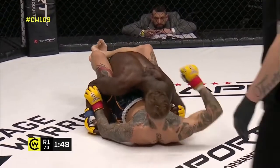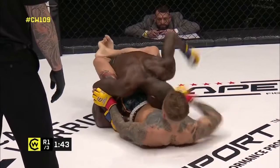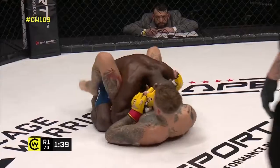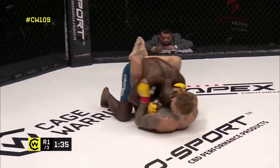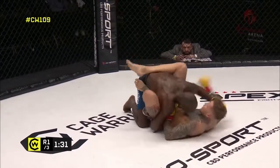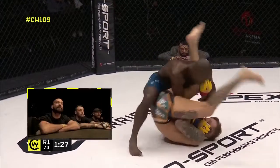Let's see what he can do. He's going to get his hands off the mat, doesn't want to keep them there, wants to bring them back on the inside, try and control the biceps. See the hands coming back to that inside position. Ooh, triangle attempt though. Classic kind of grab that wrist and pull.